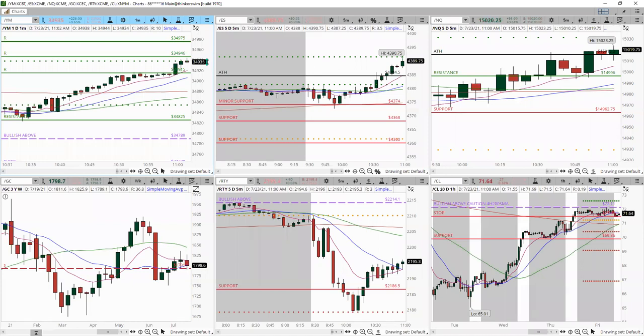920 trail in YM from now on. If you want to trail YM, if you don't want to take profits here, just trail 920 and give room so it can pop up a little bit more for you. 920 is the line in the sand.